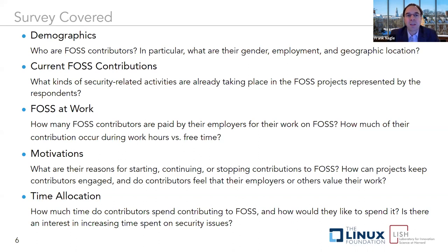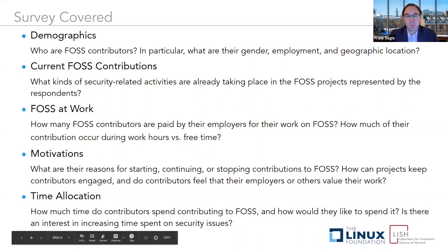And then we asked specifically about motivations and why people get involved in open source and why they spend their time doing what they do. And then lastly, we asked about time allocation to better understand how people think about the way that they spend their time in open source.